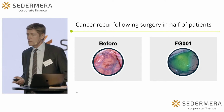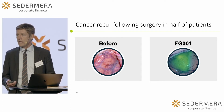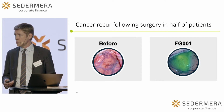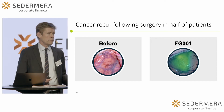So this is the problem in a nutshell. The problem for the surgeon is that cancer recurs locally in approximately half of the patients. It's not because the surgeon is poor in any way, it's just because it's very hard to see where the cancer stops and where the normal tissue starts.